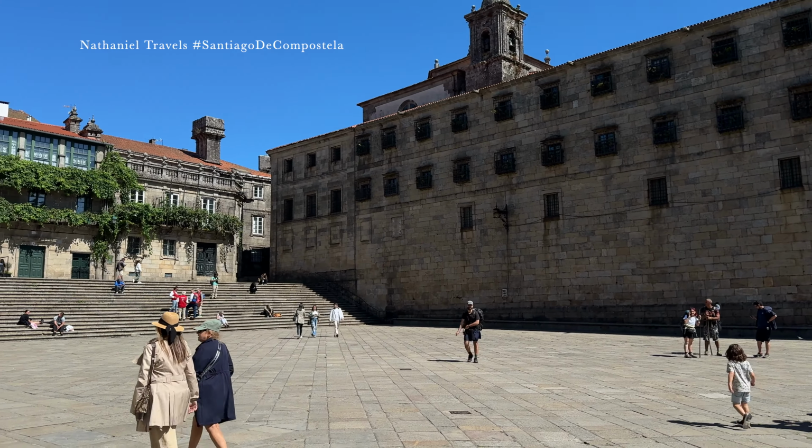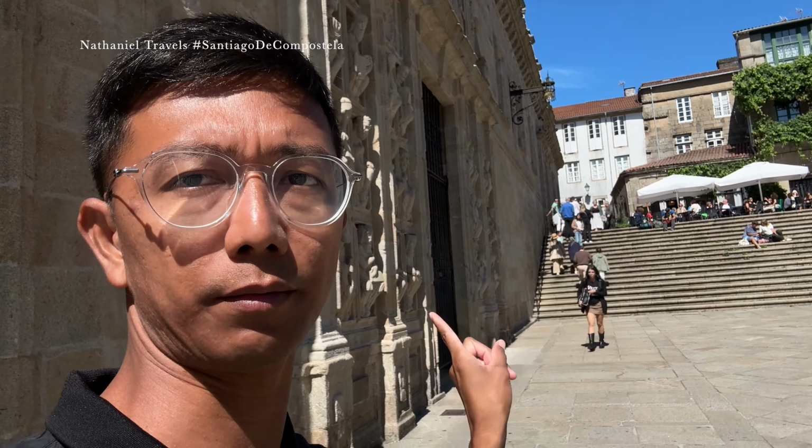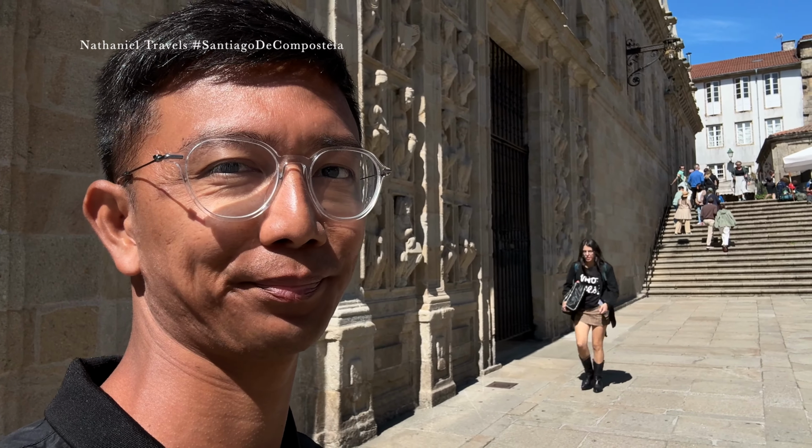So we're back, guys. Alright, guys, so we just came out from the cathedral. There's another queue if you want to touch the relic of Santiago. So we're going to fall in line in this queue, and we're going back inside.